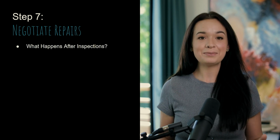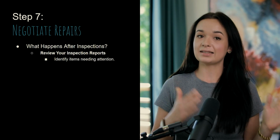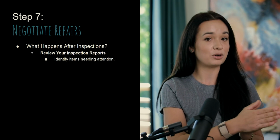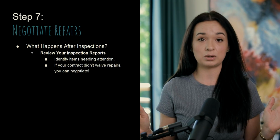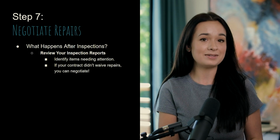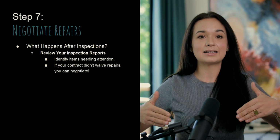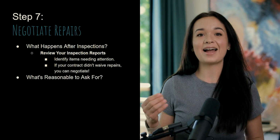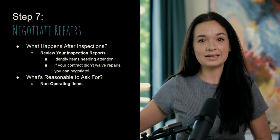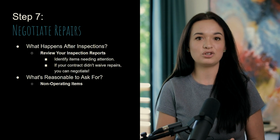Now, assuming your home inspection revealed some items that might need attention, and unless you specifically bought the property as is, which means you agreed to purchase it in its current condition, acknowledging any existing issues, you have the opportunity in step 7 to negotiate repairs with the seller. How I typically guide my clients through this process is by emphasizing that the items that are not functioning as intended are generally warranted to ask for in these repair negotiations.